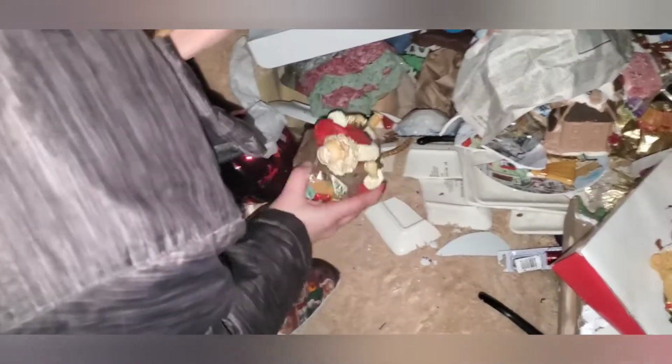You know what that is to hang in your garage? I'm thinking for the dogs. Tease the dogs with it. Santa. He broke. Top of his head came off. Cute. I don't have parties. Oh, my DNA's on there now.